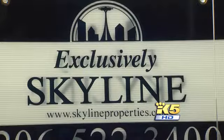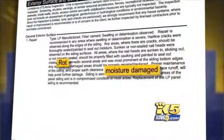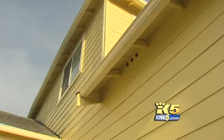Kirk Ledoux and Scott Hodis are with Skyline Properties. They represented the buyer who made the first offer. The brokers say the deal was going well until the inspection. And during our inspection, we found out that the siding had failed, particle board type siding. The inspector's report described the siding as rotten and moisture damaged and recommended it be replaced. Kirk made the request to Fannie Mae's agent. Nearly a month later, they finally got approval.